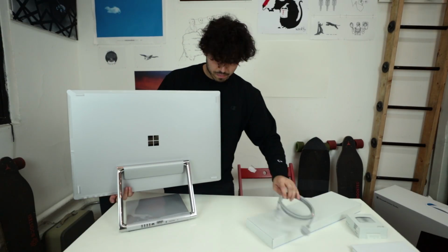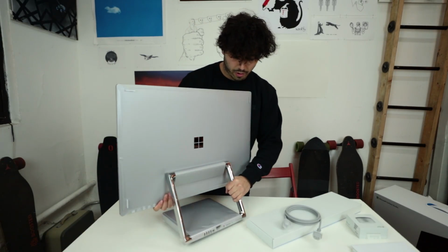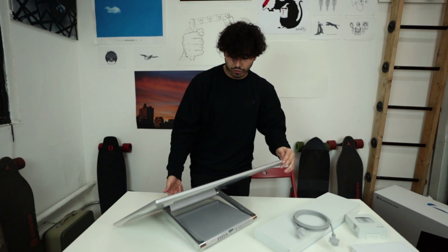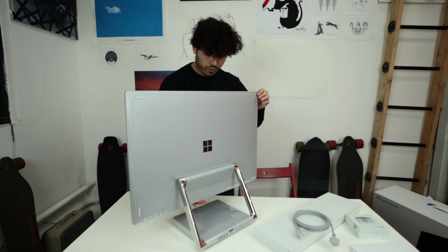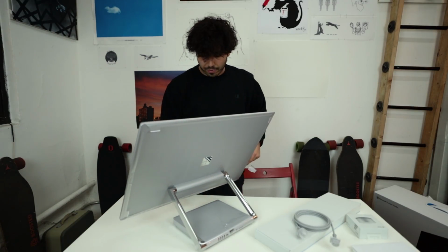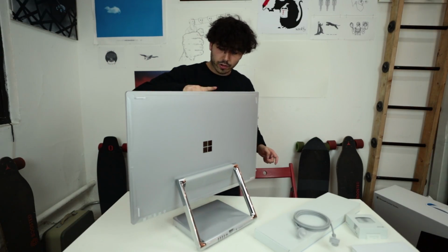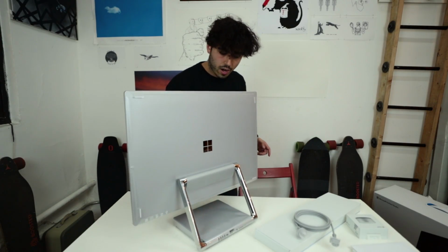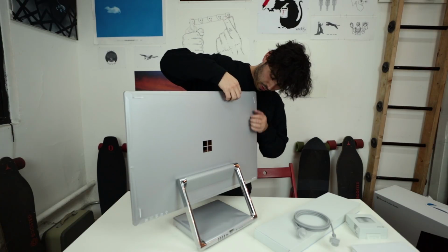So this machine is the machine. What you see here is the entire machine. And then the screen is pretty gorgeous. It really does swivel up and down so easily. They said you could do it with one finger. I think that was something they said in the keynote, but I'm going to show you that you totally can. One singular finger there. And let's take this off.